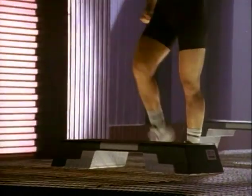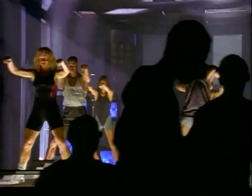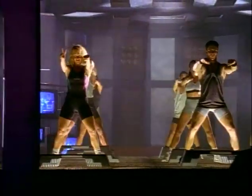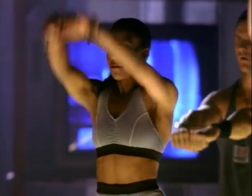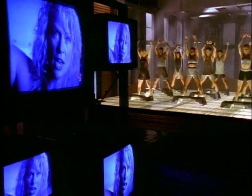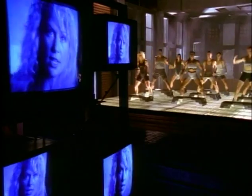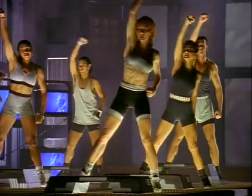Now take that march a little wider. All the way out to the side, right here. Start with your arms in front, pull back, four. Here we go, four, three, two, last one. Take those arms up above your head. Here we go. Four, three, two, last one. Arms down by your side. Reach right, then left. Right, left, right. Good. Four more. Four, three, two.